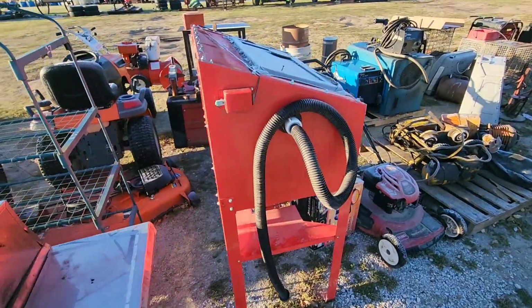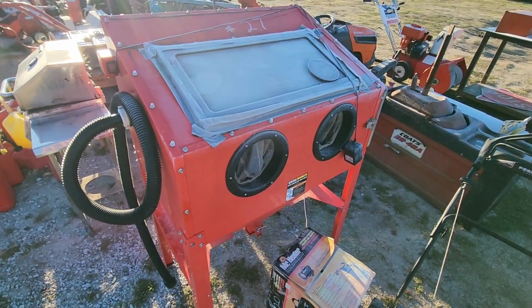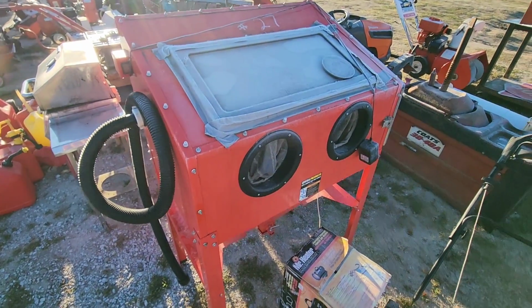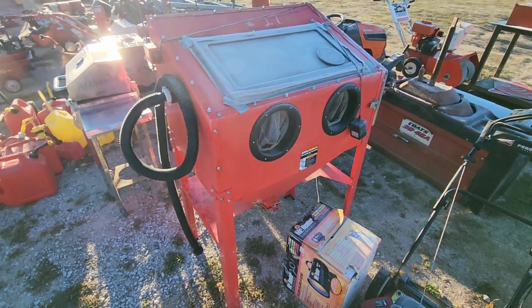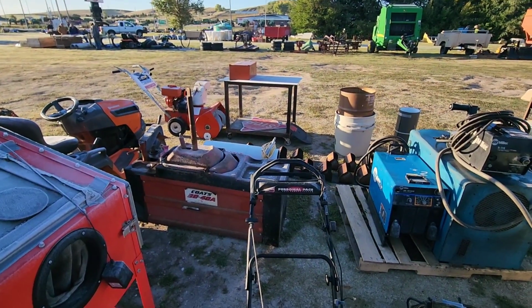Here's a blasting cabinet, which I want. You put sand or whatever media down in there, and then you stick your hands through. There's gloves on here, and then you look through the window. You sandblast little parts, but this one looks like it's missing all of the equipment. A little worse for wear, so we probably won't leave a bid for that. Really nice shop cart over there.